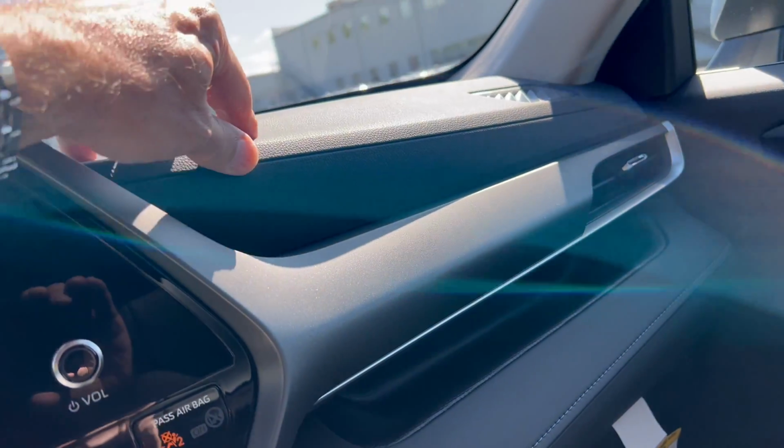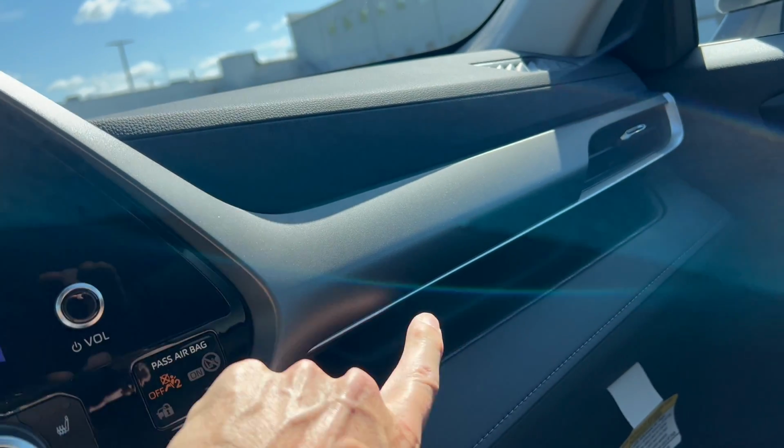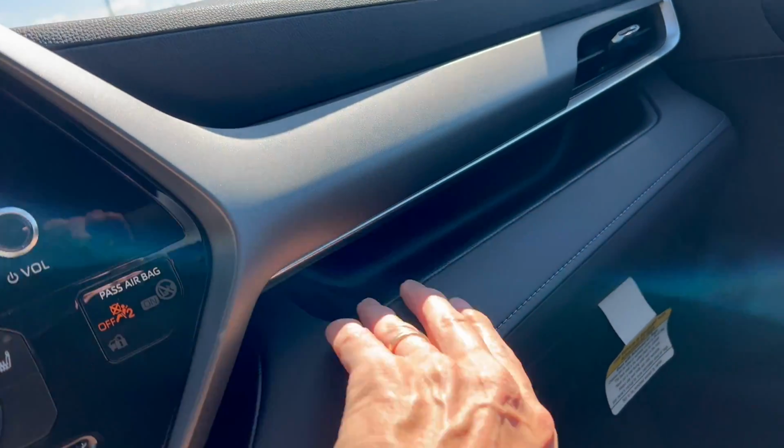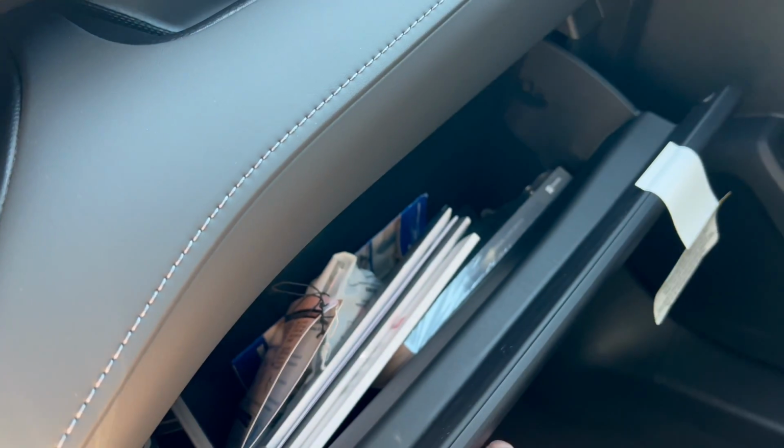Up top, soft touch up here, more of this gray trim with brushed aluminum, nice area for storage in here, and then underneath that we have a nice large glove box.